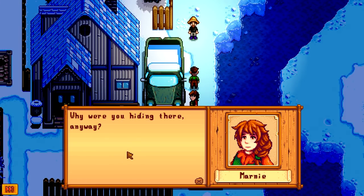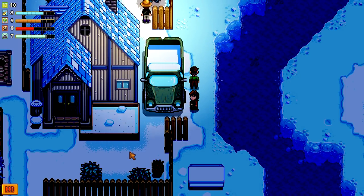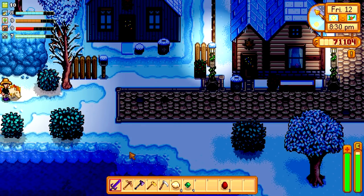Oh my goodness. Why were you hiding there anyway? Good question. I'm such a creeper in this game, dude. I'm, like, creeping around the backs of people's trucks. I'm, like, going into Pierre's bedroom. Strange. Oh, my goodness.